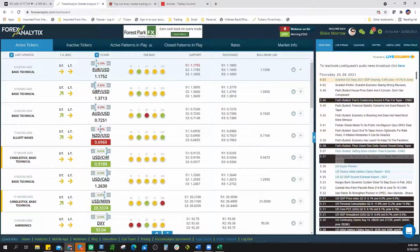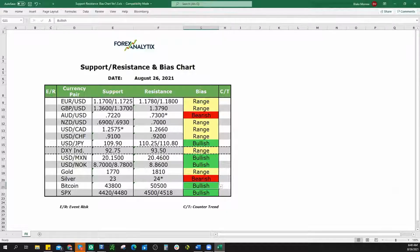But I know a lot of people are taking score right now, so just be aware. Euros at the lows, sterling's at the lows, Aussie's at the lows, dollar's pretty much at the highs, almost across the board.